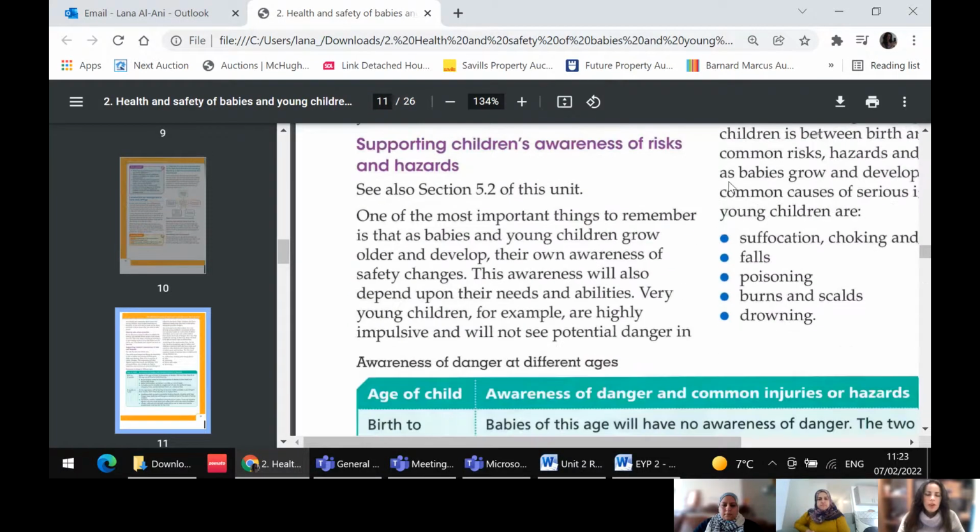The other one, which is your responsibility, is supporting children's awareness of risk and hazard. So what does that mean? The children and babies are growing. When they are little, they don't know which thing is dangerous and which is not. So what do you need to do? As they develop, you need to make them aware of any hazard. You need to talk to them about it. Look, this is dangerous. You shouldn't play with the electricity plug. Why? Because electricity is very dangerous for us. We can use it for machines, but if we touch electricity, we might die. You need to let them know what danger any equipment might have, because these kids are growing. They need more information so they don't harm themselves at any time.